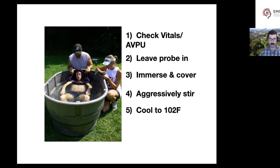Now, the real goal here, if we're being technical, is to cool this patient to 102 degrees Fahrenheit core temp. That's why we need to have that probe in early and then leave it in for the duration of this. Now, if you don't have that ability to monitor them continuously, we can cool empirically. So although we'd love to have a core temp, we can also cool to the point that the patient's mental status returns. There's pretty good literature that says that that's a pretty decent proxy for core body temp.